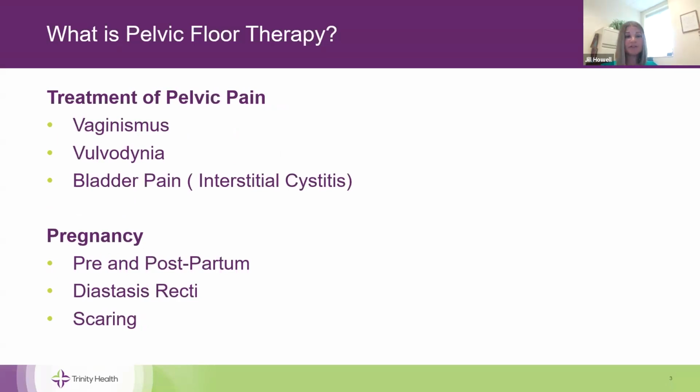Another area of pelvic floor therapy is the treatment of pelvic pain, and that is vaginismus, which is painful intercourse or penetration of the vagina. Vulvodynia, which is pain around the outside of the vagina, also known as the vulva. So you're having discomfort around that area with either clothing or sitting or any of that kind of stuff. You can also have bladder pain, or it's commonly called interstitial cystitis, and it's pelvic pain or pressure or frequent urge to void.